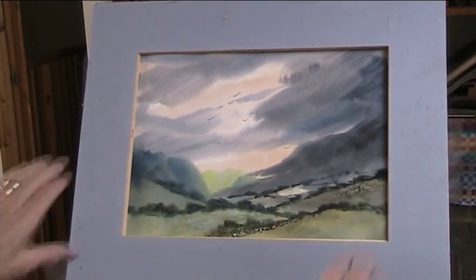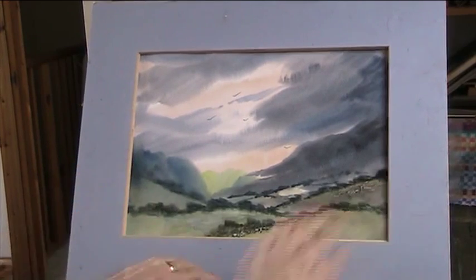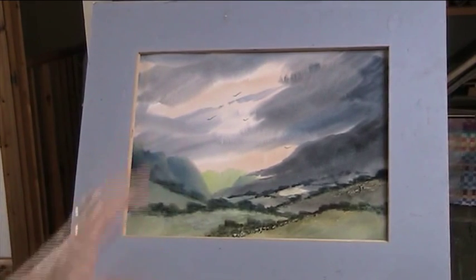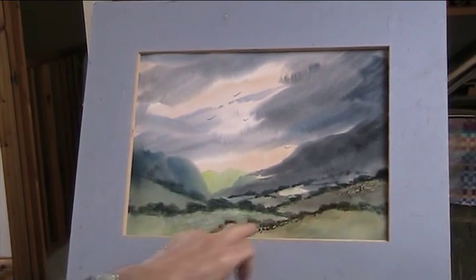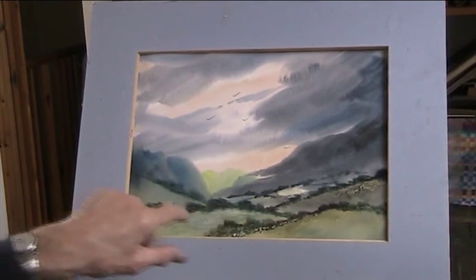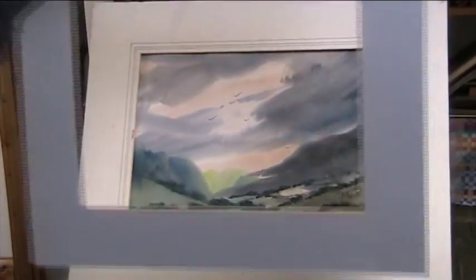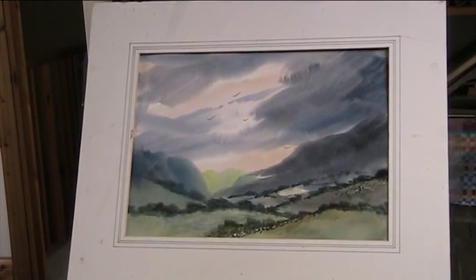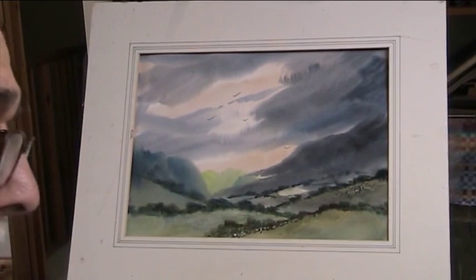So what do you think? I think what I try to do is to make a simple statement rather than an overcomplicated one with lots of detail. I've only put a little bit of detail in, but everything else has gone soft apart from those hedgerows there. But anyway, that's what it is. I'll sign it. Let me know what you think of it.